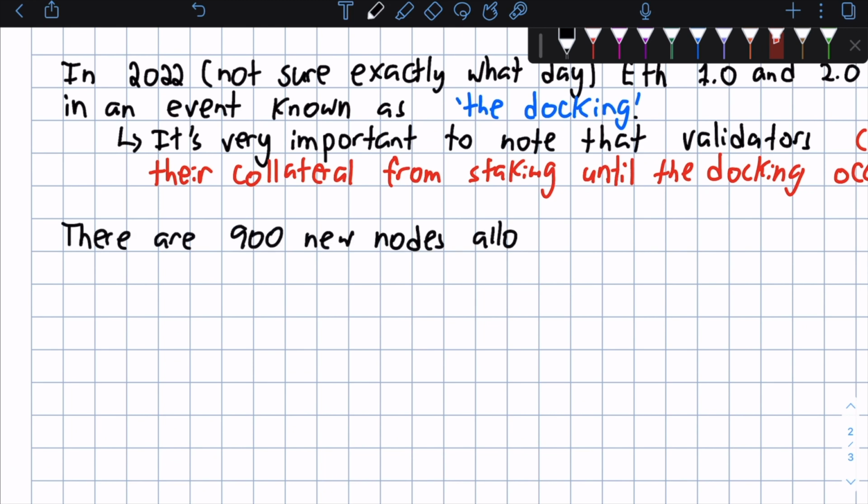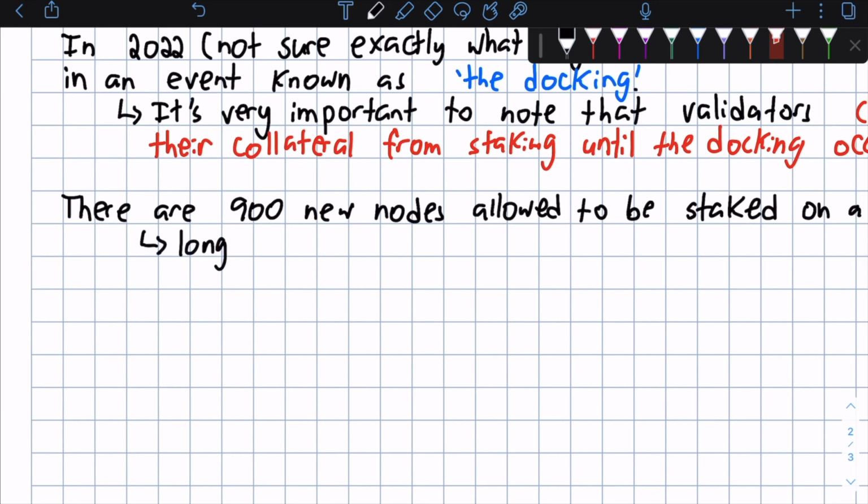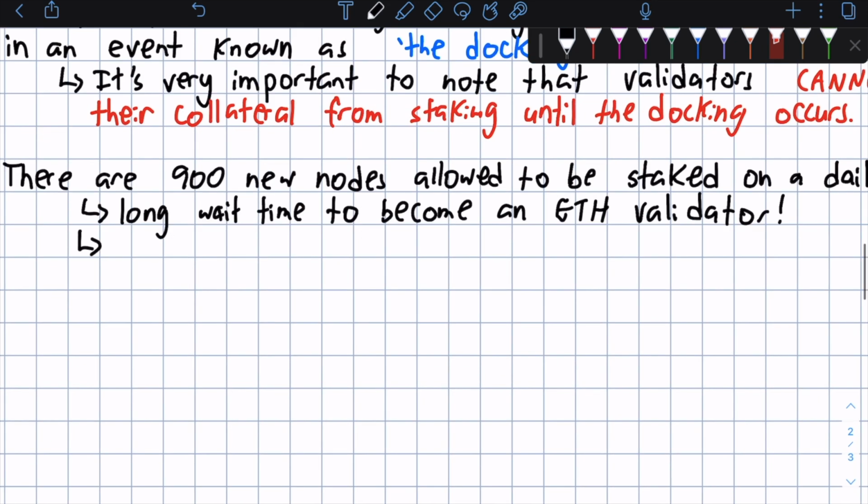There are 900 new nodes allowed to be staked on a daily basis, so there's a long wait time to become an Ethereum validator. So currently there's thousands of people waiting to be a validator for this.